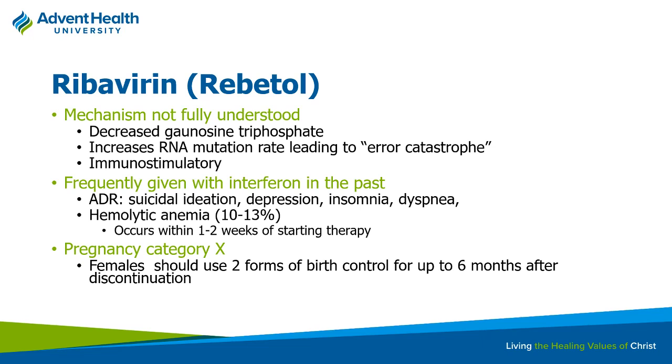Black box warning for those. And you can even get things like hemolytic anemias in about 10% of your patients, right? So that's 1 in 10 Hep C patients you're treating, which was not great. And also it's going to be pregnancy category X, and they actually recommend even female patients of childbearing potential use 2 forms of contraception for even 6 months after discontinuation, right? Because again, you can find detectable levels in the blood for up to that long. It can still affect a fetus. So again, something you want to be cautious with.